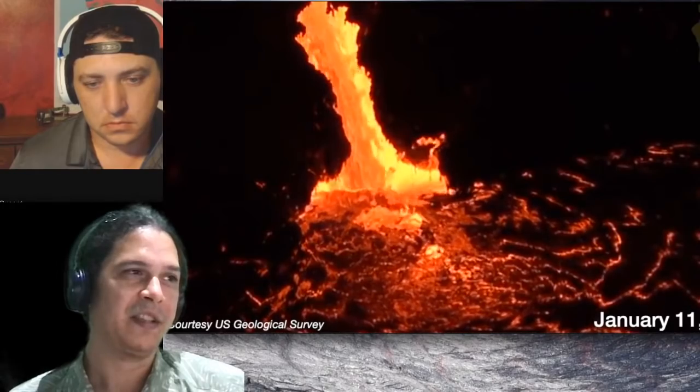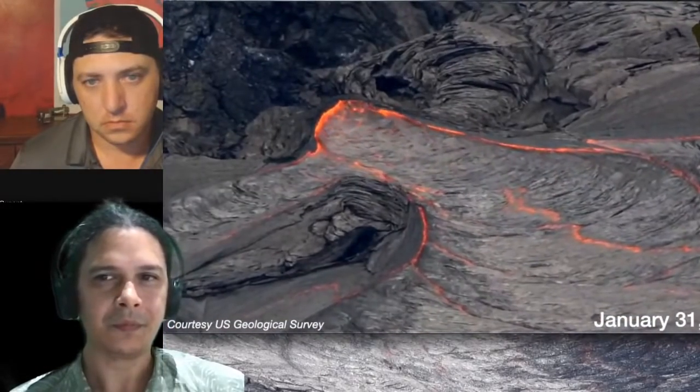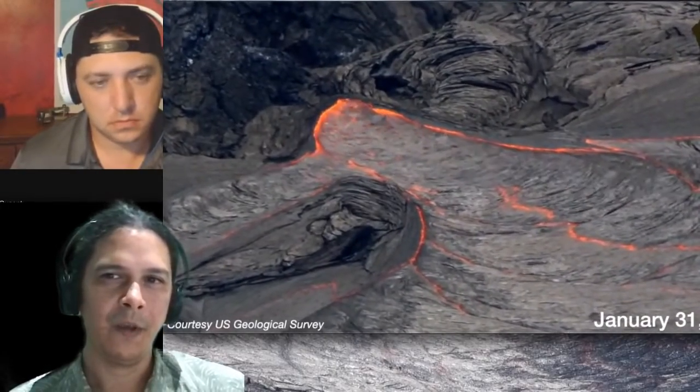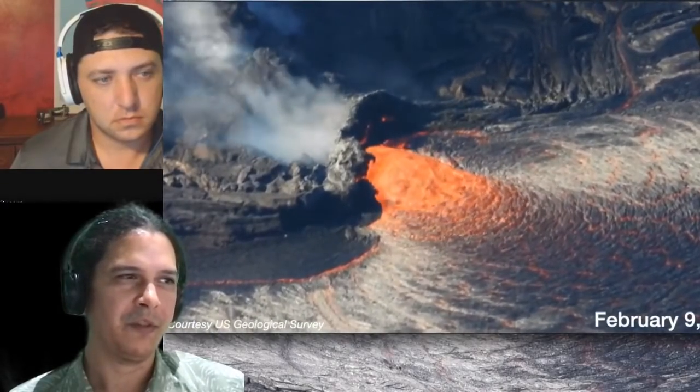Then it reinvigorates and starts really plunging in there. Then it started pulsing. You can see the start-stop effect at 500 speed here, and then some slower pulsing effects here in the last month. All different views of that west vent entry. And here, the most recent one, February 9th.